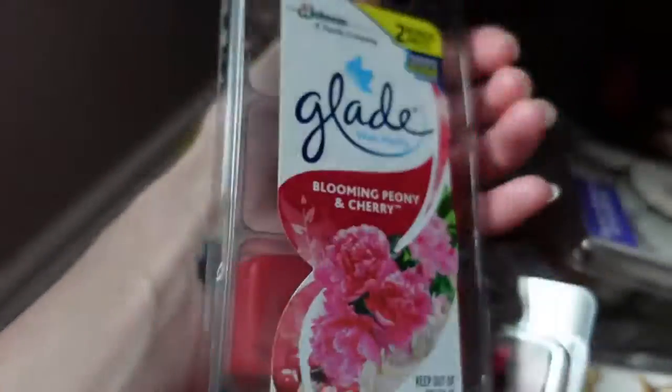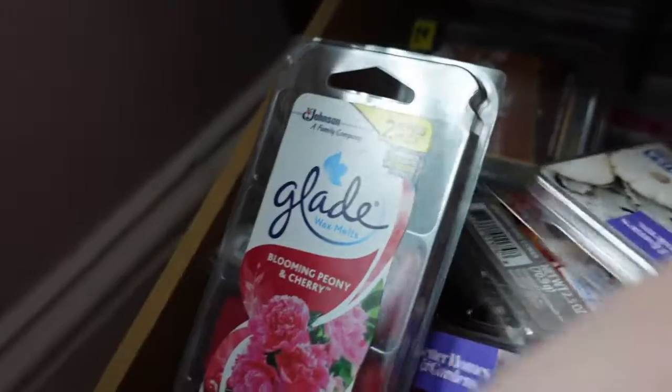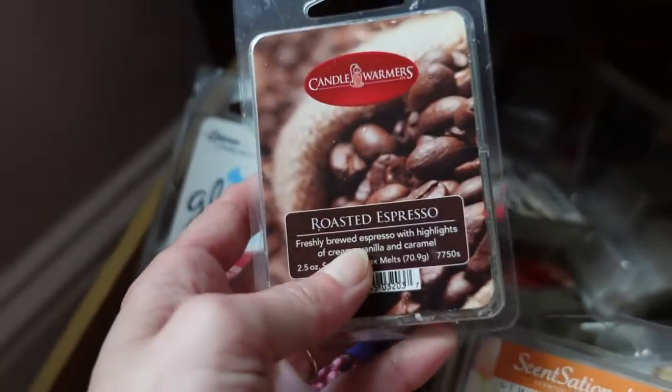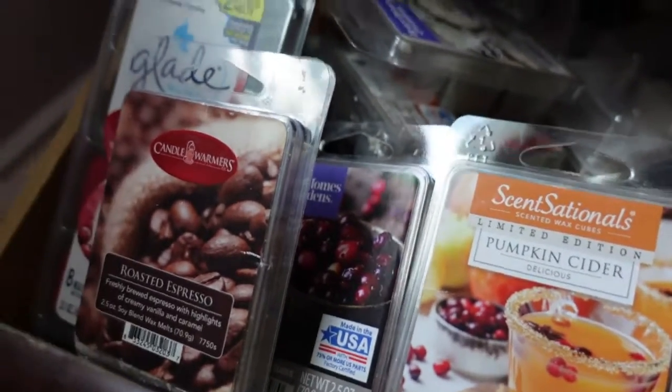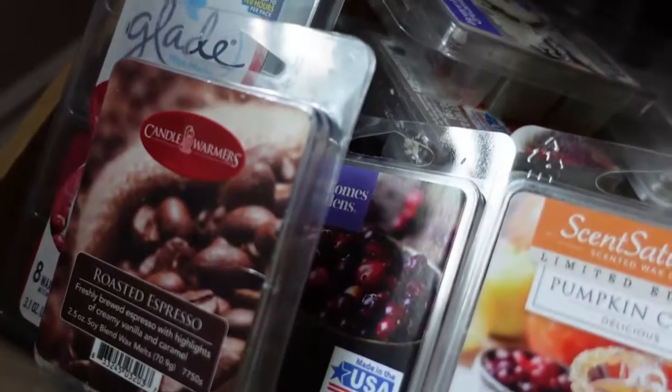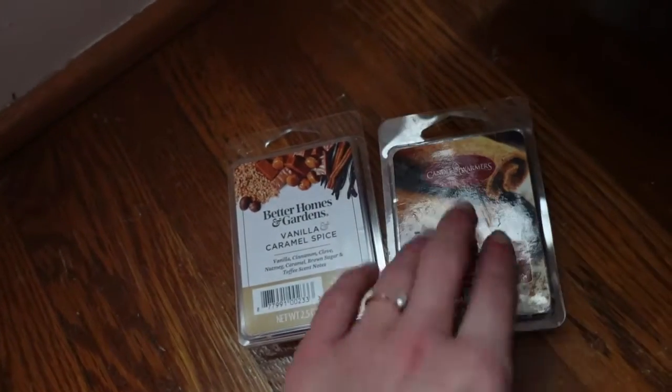Cedar and sage. This is not too bad for a spring scent, but I am not a huge fan of florals. So then we have Roasted Espresso. So I'm trying to figure out which one I would like to use today since the house is clean. So it's between the vanilla and caramel spice.